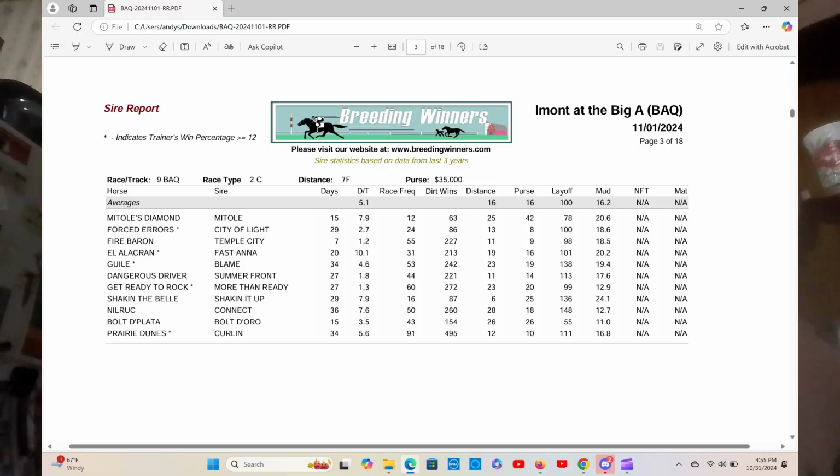The other column where there is data is the mud column, and that represents, for Mitole's Diamond, 20.6% of all his 63 dirt winners have come over wet tracks, regardless of whether the track condition was good or wet fast or sloppy. Any of the wet conditions would fall into that category.